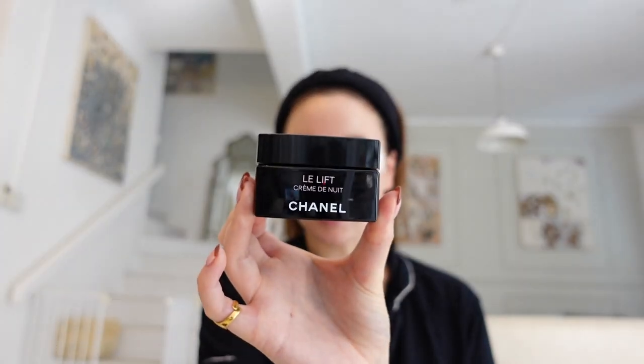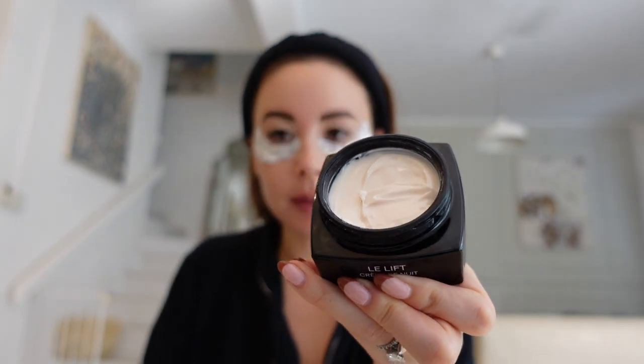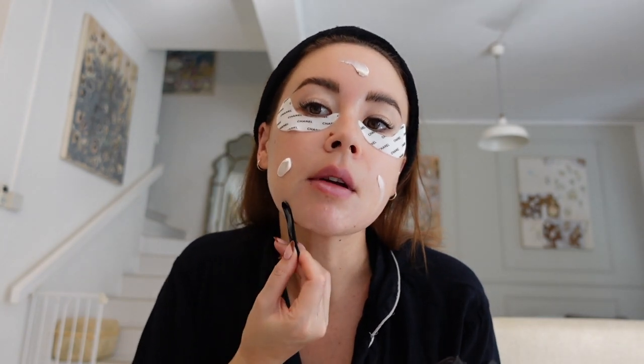Got my Chanel headband as well. I'm going to start with the Le Lift night cream, and I know it's clearly morning, but it is a really nourishing cream that's just gonna pump up my skin. Clearly I've been using it. I've got my little Chanel paddle. Take a tiny bit. This cream is so luxurious and smells like heaven.